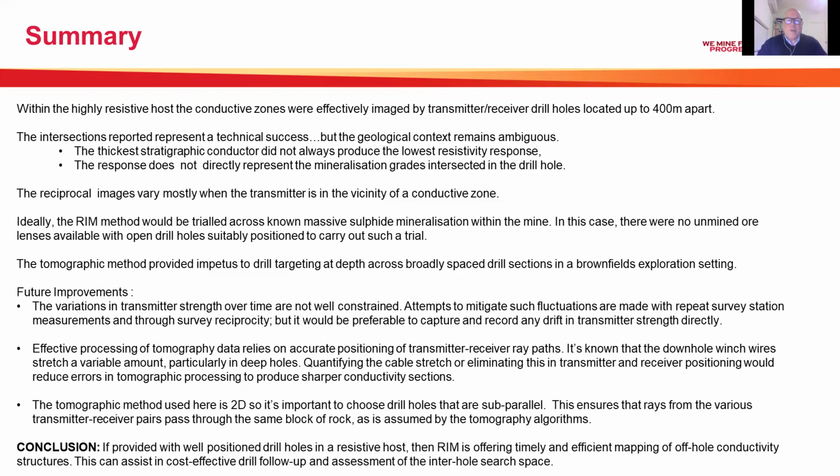But in conclusion, we would say that if the drill holes are well positioned and if they're in a resistive host, then RIM does offer a timely, efficient mapping of off-hole conductivity structures, and it actually opens up the possibility for drill targeting at depth across broadly spaced drill sections in a brownfields exploration setting.